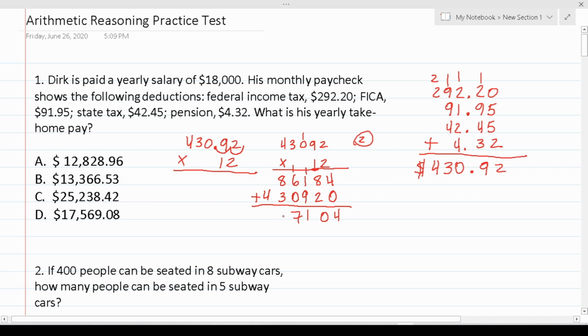8 plus 3 is 11, so carry your 1. 4 plus 1 is 5, and as I said, we're going to shift those two decimals back in. 1, 2. So in total, he has a yearly deduction in the amount of $5,171.04. Now that we figured that out, we can take this amount and subtract it from $18,000 to figure out how much he takes home every year.